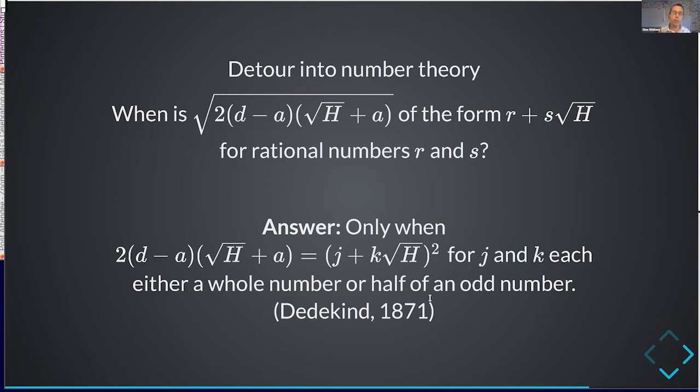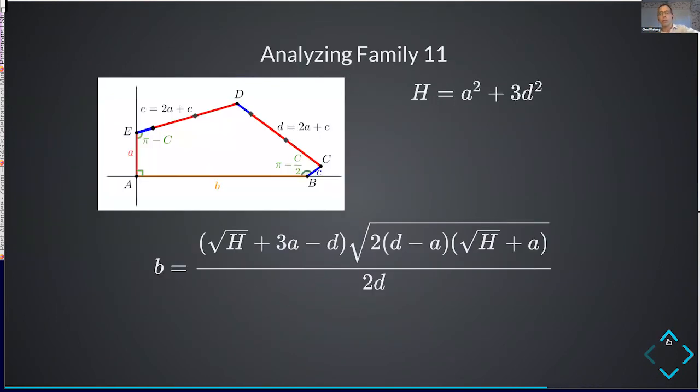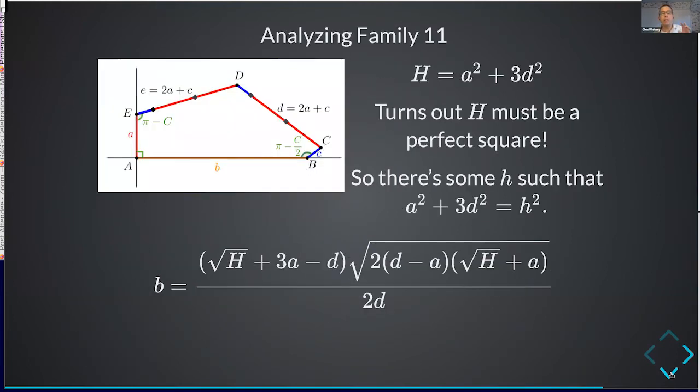Unfortunately I don't have time to go into the fine details here. You use this, you say, okay, now I know that this would have to be of the form j plus k square root of h, squared. I can put that in, and I can now try to chase this down. And it turns out you arrive at a contradiction. In fact, we can't get these square roots to cancel out in this particular case. Other equations it might work, but this one it doesn't. And so it turns out that this capital H has to be a perfect square of a regular old integer.